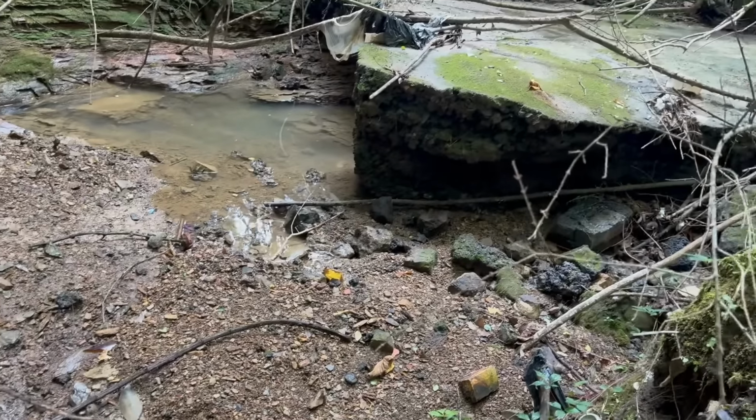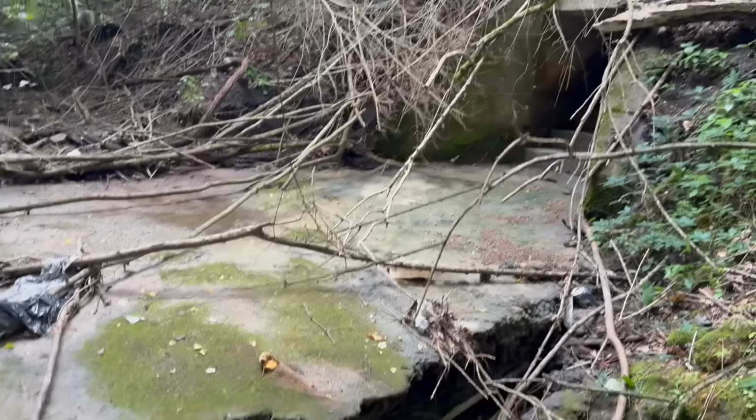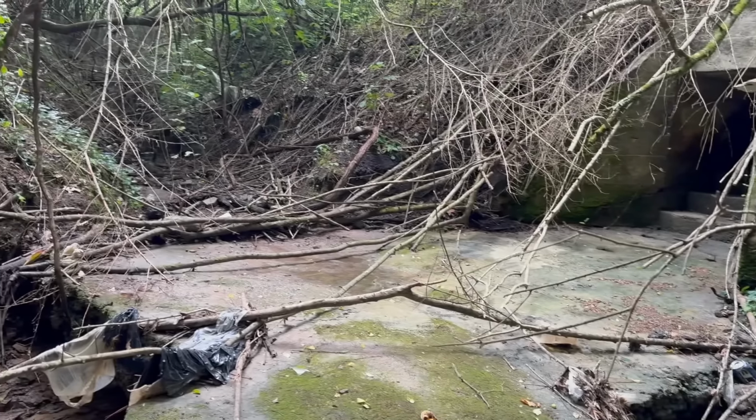I think that they were used to build culverts that would go underneath of the railroad track, because I find them as soon as I get close to these now redone culverts.